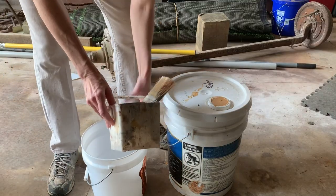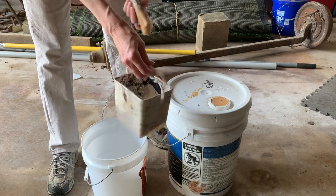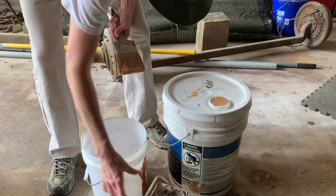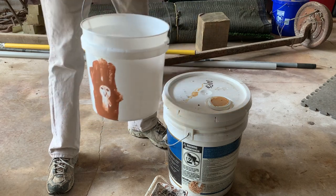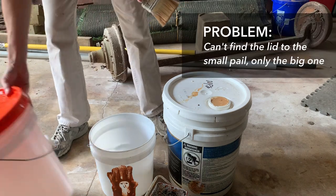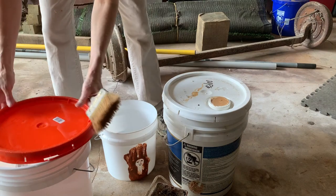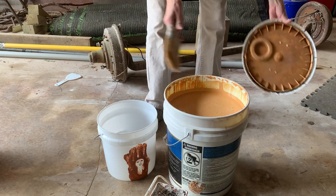I usually like to paint out of this container that some nails came in, but it's a little too small for this 3.5-inch brush, so I can't really use this. So I'm going to use my big pail because it has a handle, which is important later. And then at the end of the day, if I'm still painting when I'm too tired, I'm going to put the whole thing in here. Voila. And that's the plan. Let's see if we can get some paint out of here into there.